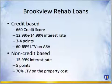Now that you know the cost of our loans, you're probably thinking, well, how much will you lend me on any given property? This is known as a loan-to-value ratio. The LTV ratio for our credit-based programs is 65% of the after-repaired value. If you're investing outside of your home state, a 60% loan-to-value ratio on after-repaired value will be applied. The LTV on our non-credit-based programs are applied to the purchase price and rehab cost, not the after-repaired value. We will lend up to 70% of the property cost, which includes purchase price and rehab cost.